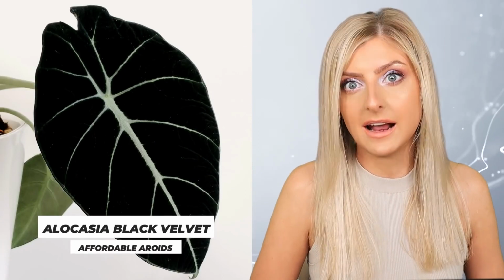Right, I had to put an alocasia submission in here, but I couldn't decide between two of them. So I put two in as one entry, and I'm going to talk about them because one is a lot more available in the UK. In the US, I couldn't find one of them as easily, so I've picked another one, basically. My two submissions for alocasia are the Alocasia zebrina, very beautiful plant, and the Alocasia black velvet.